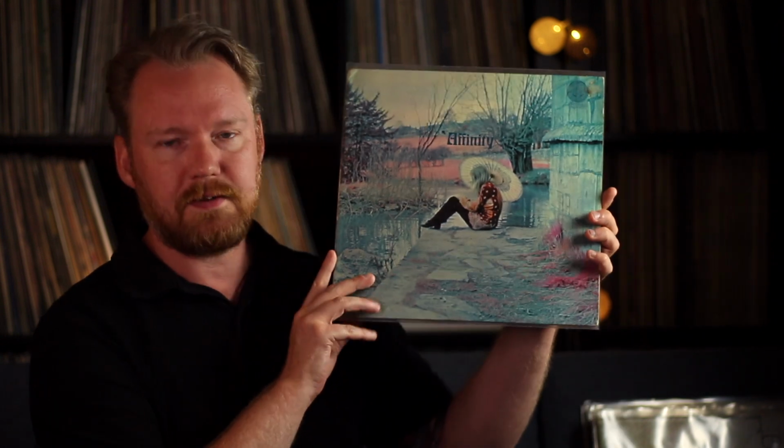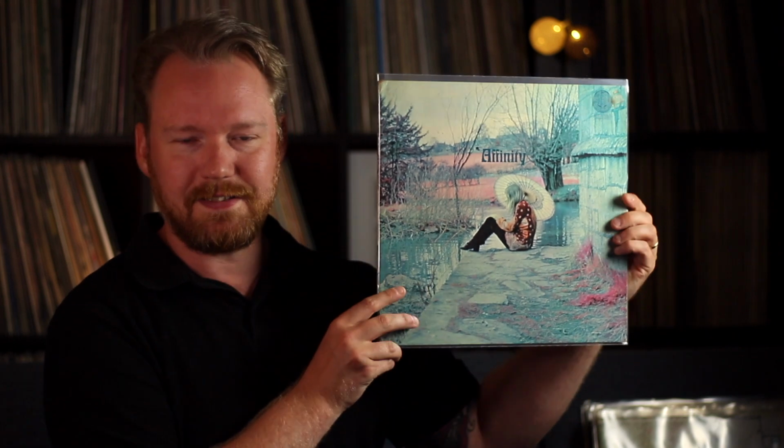This is Affinity, self-titled record with Linda Hoyle on vocals. A classic in the genre, a classic on the label, and well deserving of all the praise. This is the German first press from 1970, so no first UK press.